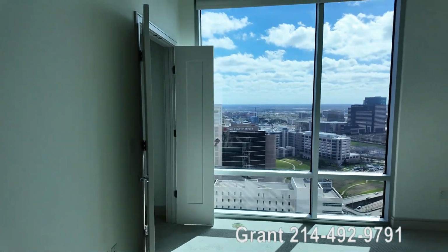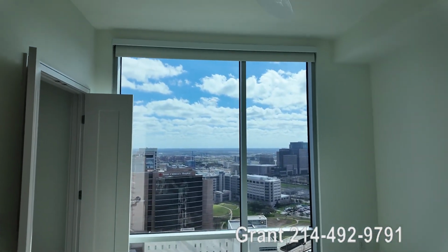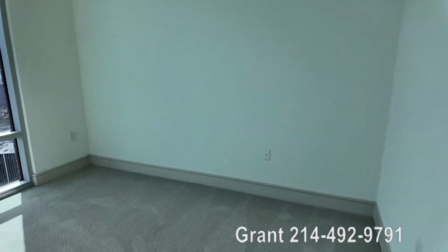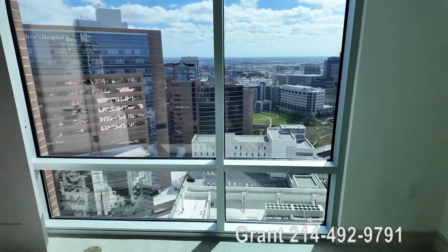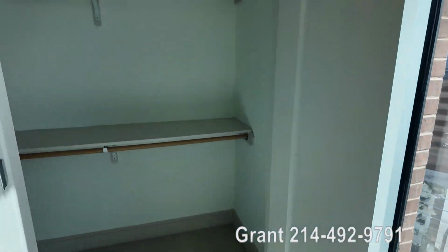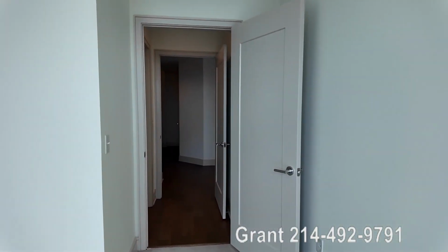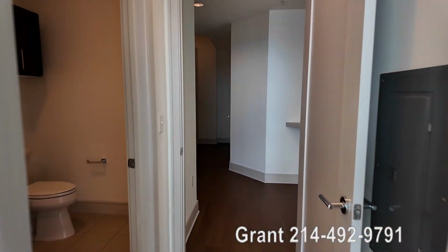So the bedroom's here, and this is what it looks like. It also has the floor-to-ceiling windows, and it's a little smaller. It can definitely fit a queen in here, and then it's got your closet in here too. So that's what it looks like, and that's your walkthrough we've just completed.